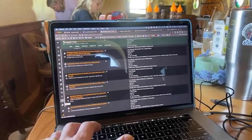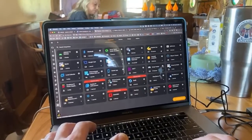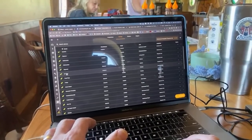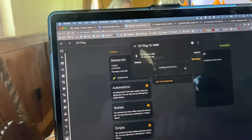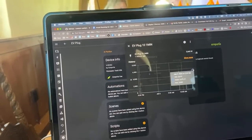All right, we're going to go to the integrations, and we're going to go to Emporia, and we're going to look at all the devices. Here we go. EV plug. Oh, that's why. EV plug. Okay, so here's what's happening right now. Right now, it's running at 5,600 watts. I don't know if you can see that, but it's running at 5,600 watts right now.